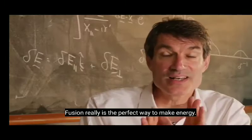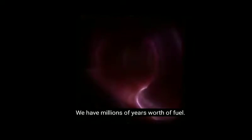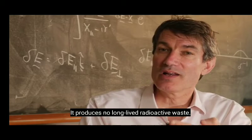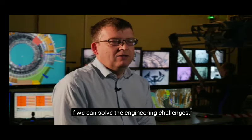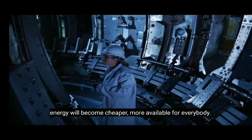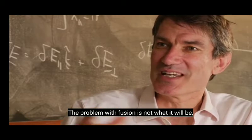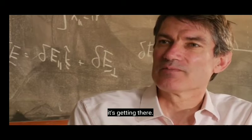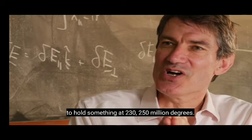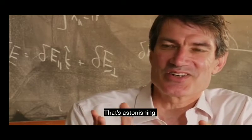So fusion really is the perfect way to make energy. I mean, we have millions of years worth of fuel. It produces no long-lived radioactive waste. If we can solve the engineering challenges, energy will become cheaper, more available for everybody. The problem with fusion is not what it will be, it's getting there. We've had to come up with some very clever ideas to hold something at 230, 250 million degrees. I mean, that's astonishing.